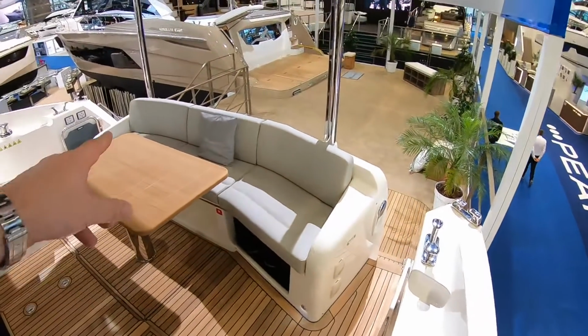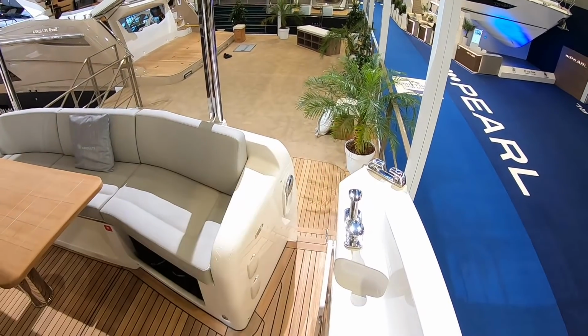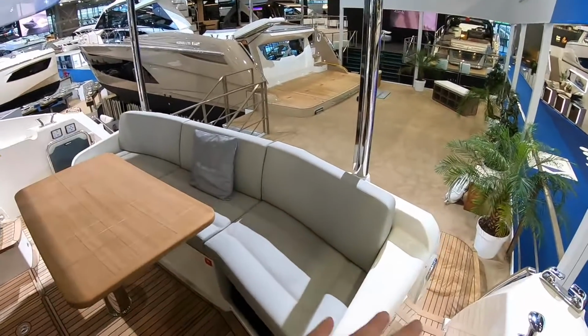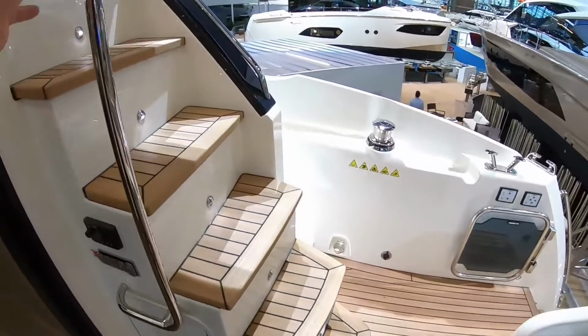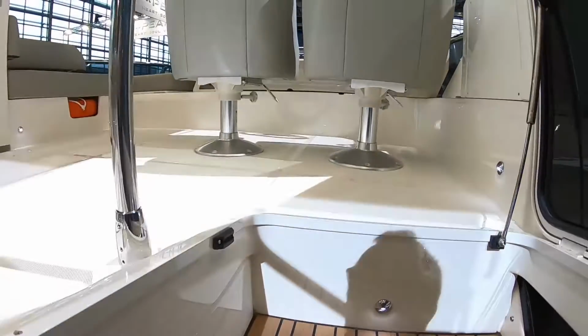The main walkway in is over here, but there's a narrow walkway here, which means you can still get out on this side if you want to, but it's not taking up too much of the seating space. You've still got a good width of seating as well. If you have big accesses on both sides, of course, it squeezes the seating in. They're always a compromise. Okay, let's head on around and up the stairs, take in the Flybridge, and then we'll finish up with the engines.